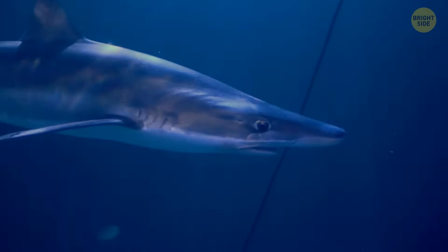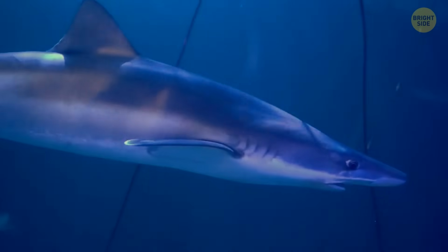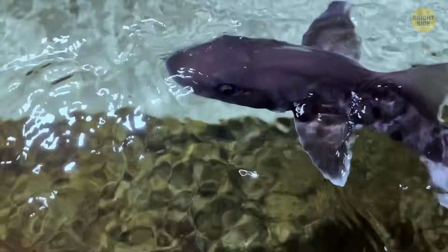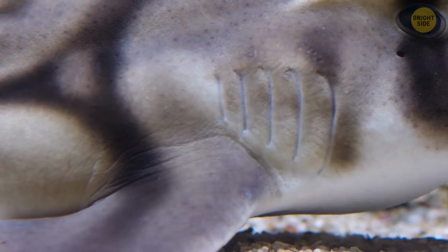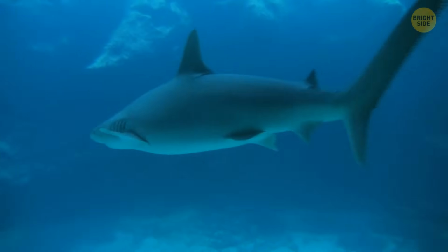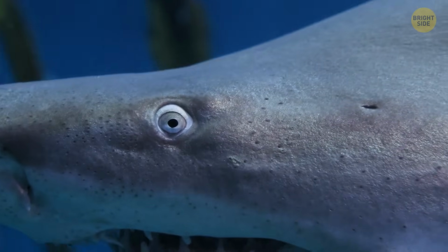By the way, did you know that sharks don't sleep? Many species have to keep water moving over their gills to get oxygen, so they can't fall into a deep sleep like we do. That's why they stay half awake during rest. Typically, sharks don't even close their eyes.